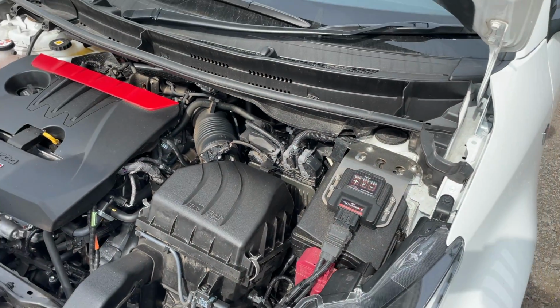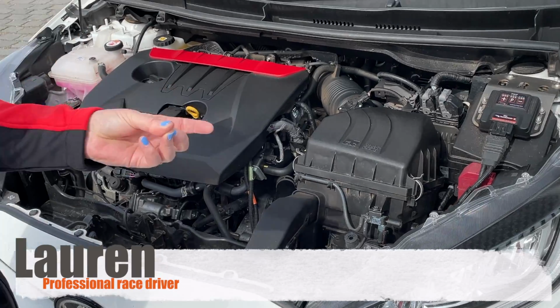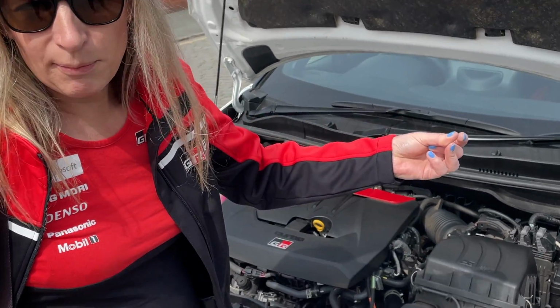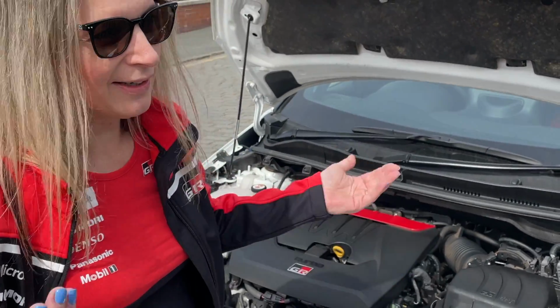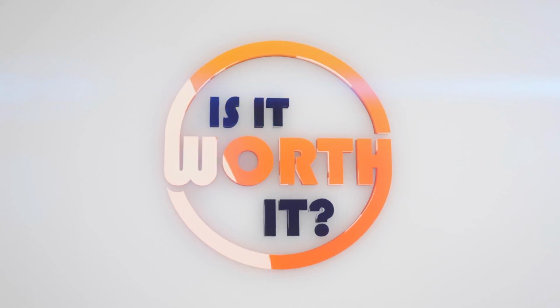Firstly, the GR Yaris update, and we welcomed Lauren, who agreed to help talk in a bit more detail about the new performance upgrades she helped to develop with the RRG group in Macclesfield. Lauren is a professional race driver. She shares a great passion for tuning and was actually one of the first customers to get her hands on the new GR Yaris.